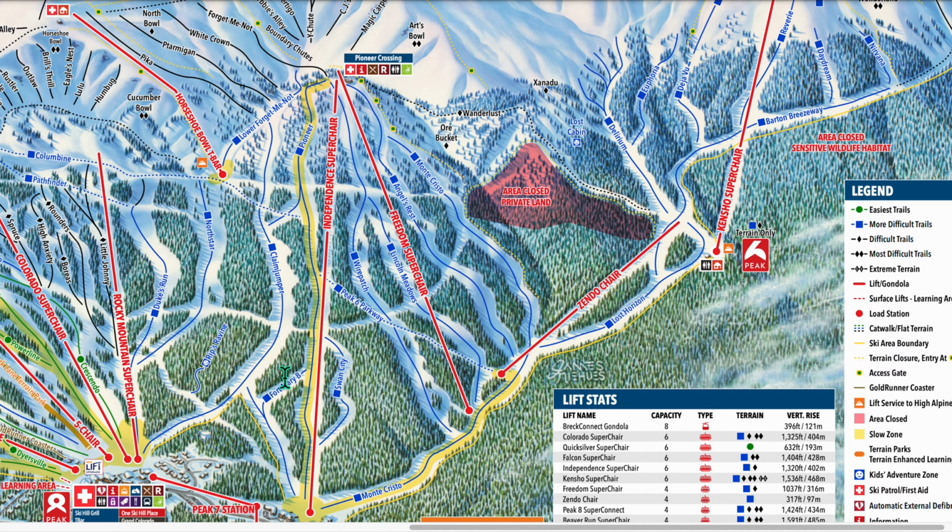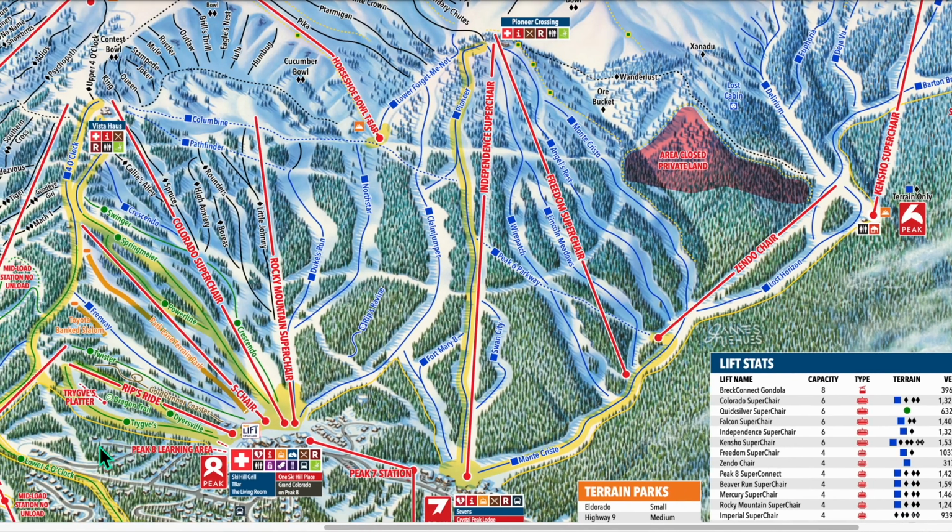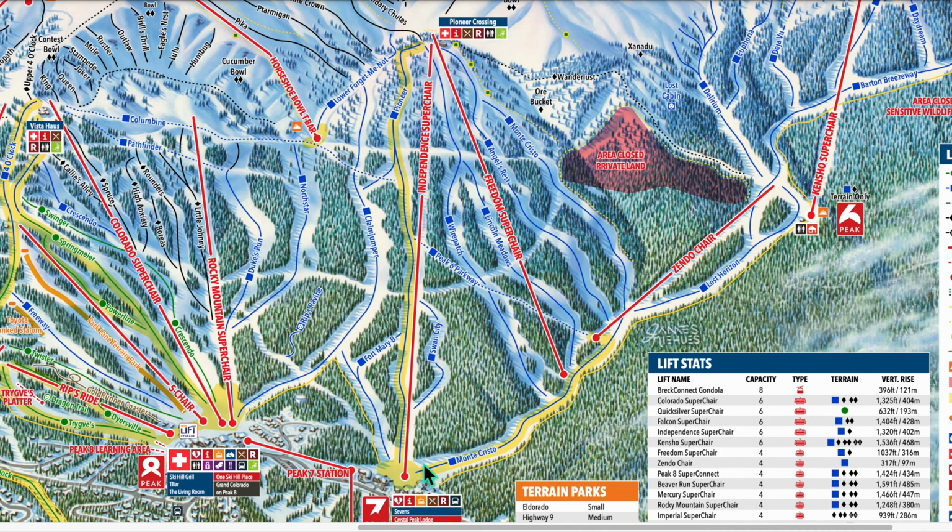So if you have beginners in your group, it might not be the best option, although getting to peak 8, where there are plenty of beginner options, is quite easy. You just take the Breck Connect gondola one station over. It'll probably just take a few minutes. And finally, Independence Super Chair is the only chair that services the base of peak 7. So you can imagine it gets pretty crowded. Just something to keep in mind.